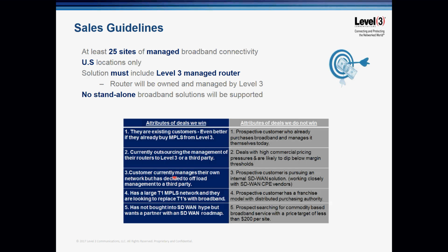So, just go through, this is where we actually win. If the customer has not bought into the SD-WAN hype and they want a partner with an SDN roadmap, that's us. If they have a large T1 MPLS network that they're looking to replace those T1s for something with a little bit more bandwidth and want to do it cost effectively and managed, this is a great solution. So think retail, manufacturing, something with many remote locations that don't necessarily need a dedicated MPLS connection.